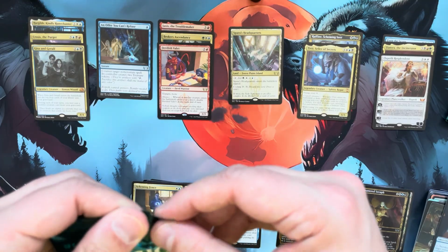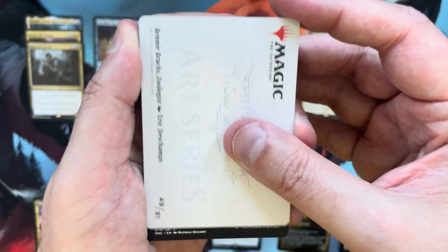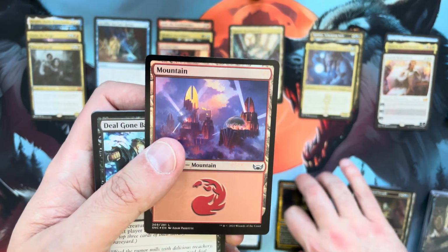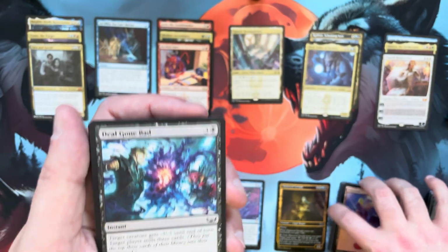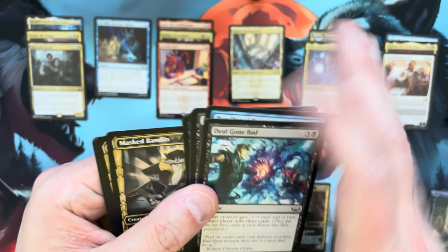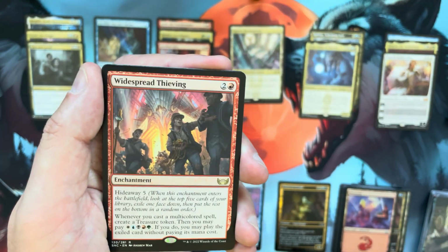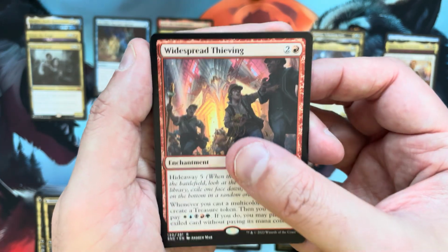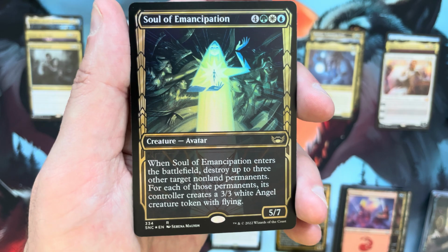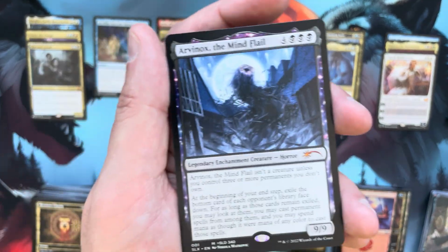3 packs left in this middle column. Actually, a good assortment of mythics. Even if they're not bringing us a lot of value, certainly some playables there. Whack, Nightclubber, Masked Bandits, Riveteer's Charm. Rare is Widespread Thieving. Now, a foil showcase rare is Soul of Emancipation. Kind of neat. And then we have a list hit that is a mythic.